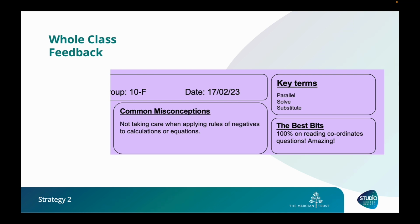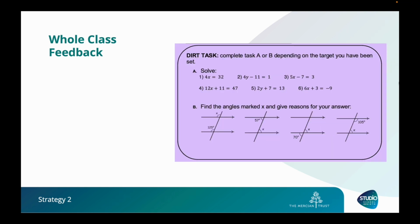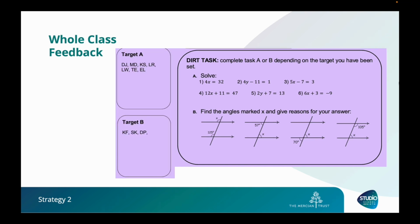We also include a section for common misconceptions, but rather than focusing on spelling, punctuation, grammar, and presentation, we have a section that signposts keywords relevant to the area they've been looking at. This can be either for a discussion topic or for some basic retrieval practice. What does this word mean? Next, we have our area for our DIRT tasks underneath, just as before. The main difference we have is that rather than include a list of absent students on the sheet, we specifically assign DIRT tasks to students based on their particular area of need.